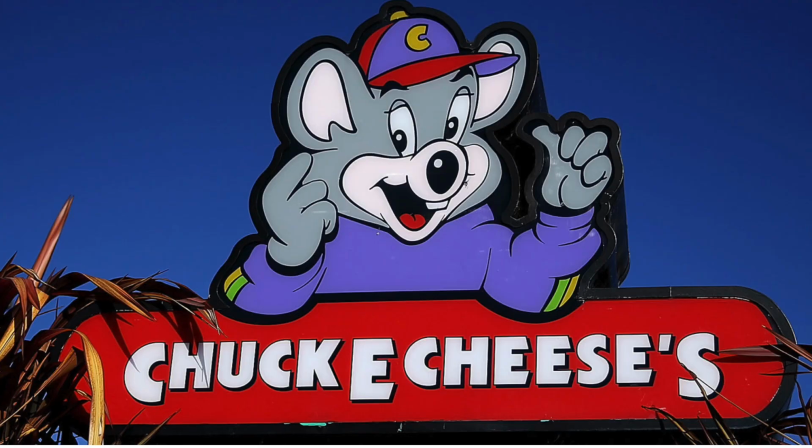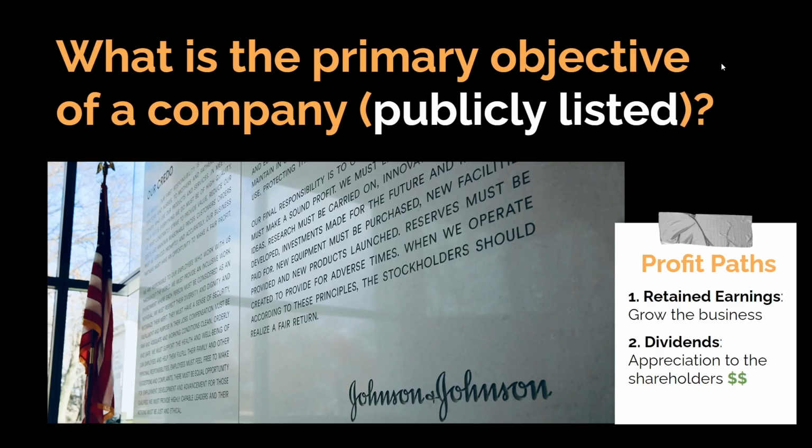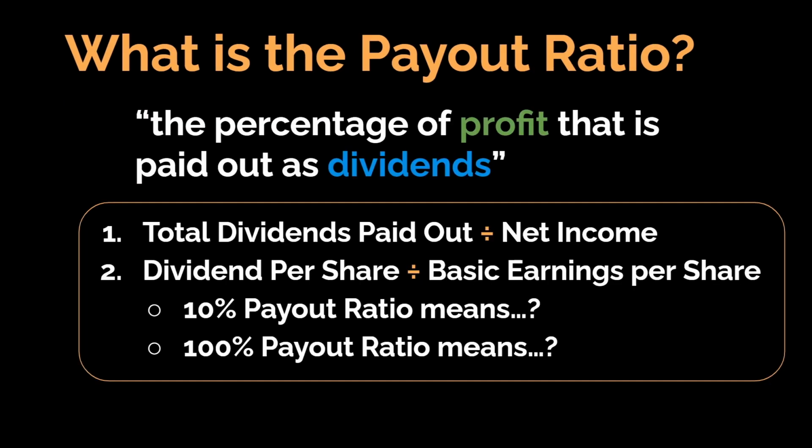Cheese today, young man. Jokes aside, what is the payout ratio? The payout ratio is a key financial metric us dividend investors use to determine the sustainability of a company's dividend payments. It is the amount of dividends paid to shareholders relative to the total net income of a company. In other words, the percentage of profit that is paid out as dividends.